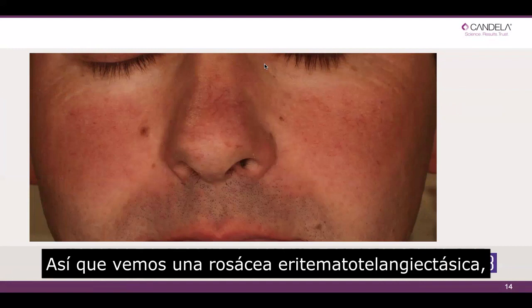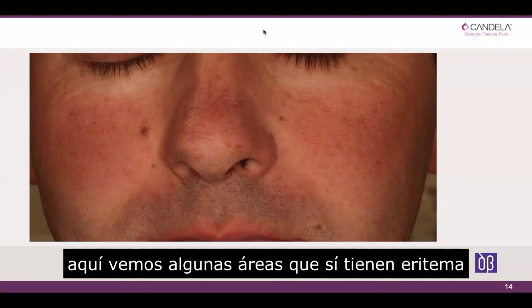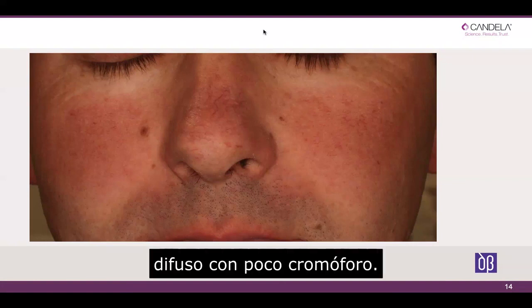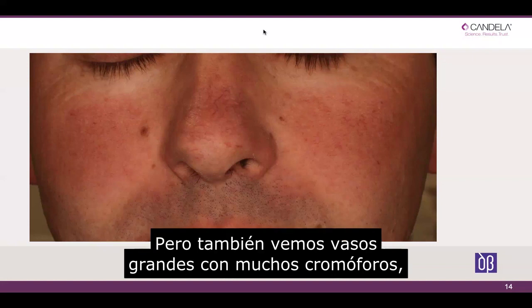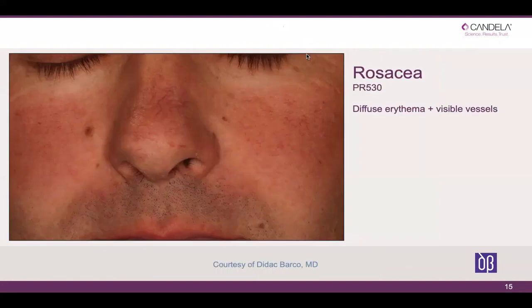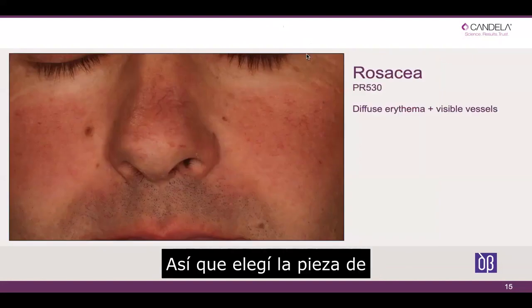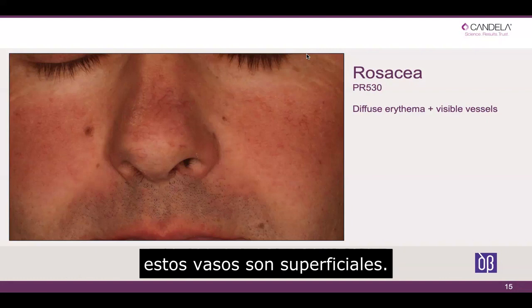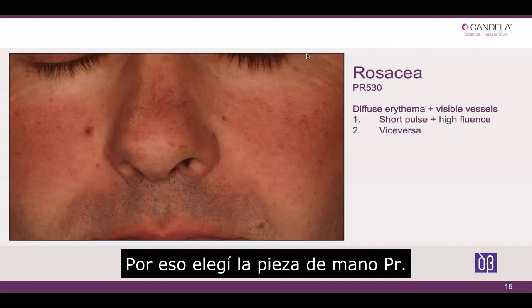So we see an erythematotelangiectatic rosacea here. We see some areas that do have diffuse erythema with little chromophore, but we also see large vessels with a lot of chromophore, especially on the nose, right? So I selected the PR handpiece because this patient is light-skinned and these vessels are superficial. So that's why I chose the PR handpiece.